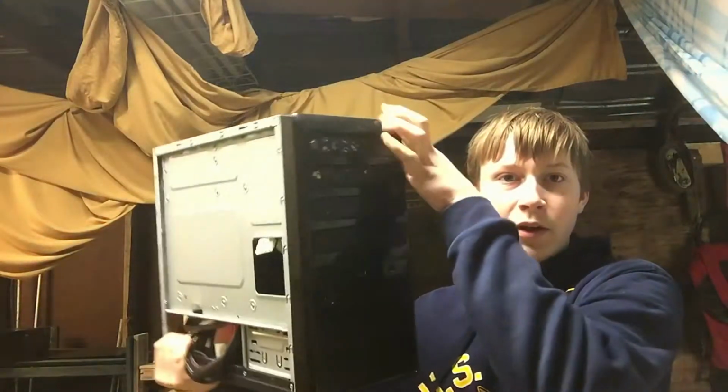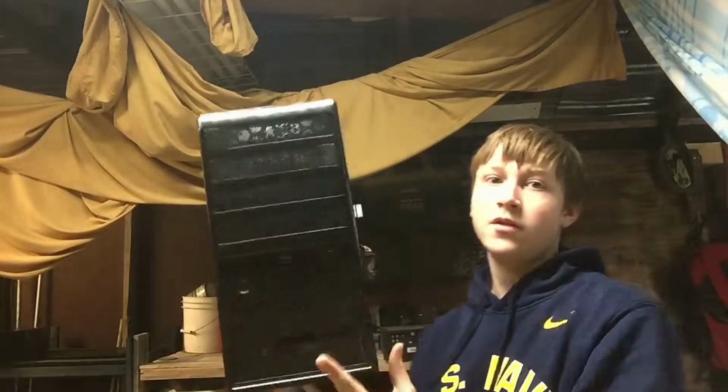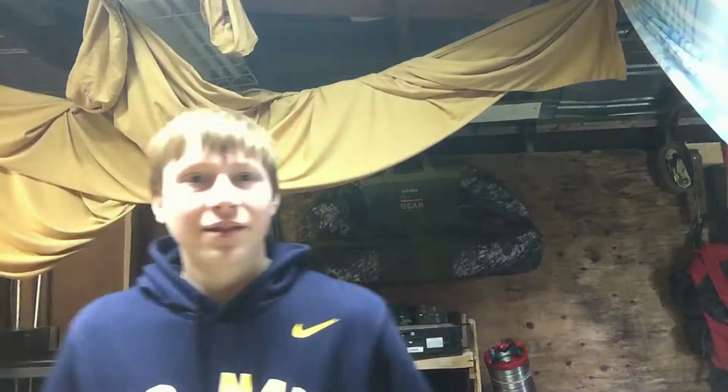This right here is the case that I got. Both side panels are off. Yes, they do have both side panels. It has intake, some mesh vents at the bottom. I have the power supply in here right now. It's a 430 watt Thermaltake power supply, so it's an okay power supply. I would have to get some adapters to fit everything. And so that's the case and the power supply.